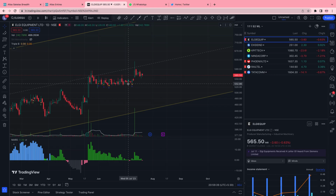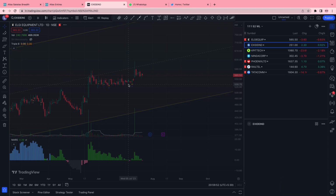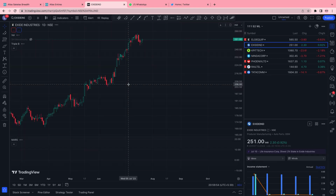If the horizon is a little bit long term, we can still hold this. That is my opinion, and my stop loss would be somewhere below here. If this comes and again gets hit, that means it doesn't have that much strength, and maybe there are better possibilities elsewhere.